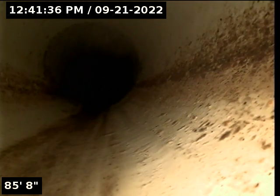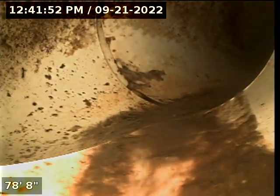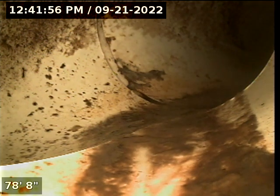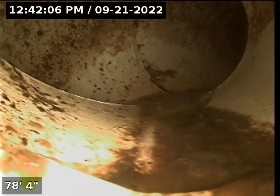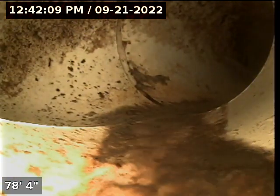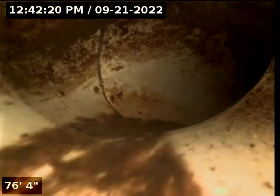Here's where we connected at about 77 to 79 feet, right in this range, to what appears to be a main waistline. Snap a photo of that. Almost like a clean out there. Can't really see it.